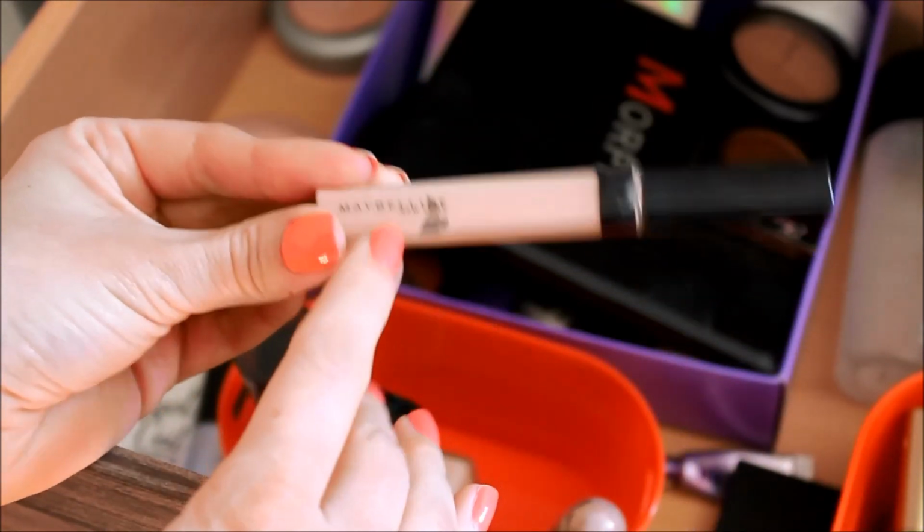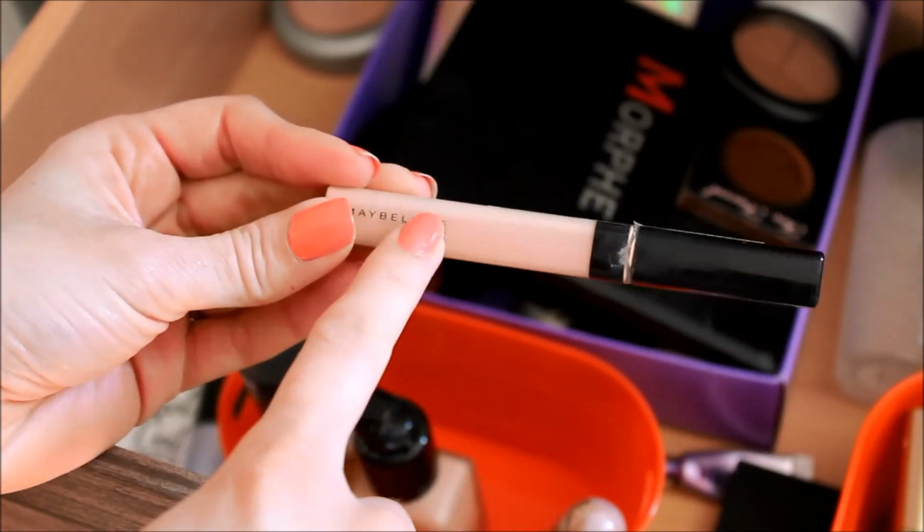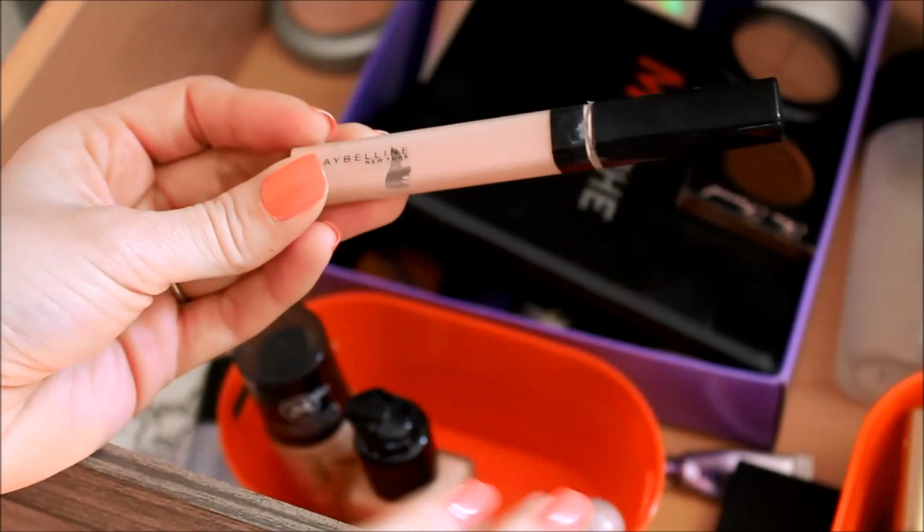What do you guys think? Should I try and pull the stopper out of here once it gets down there? But I did use this a lot and I have quite a few concealers in my collection, so I think I should put it back and finish it off another time.